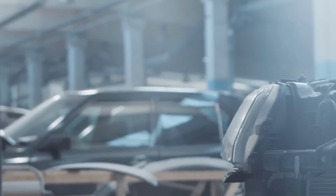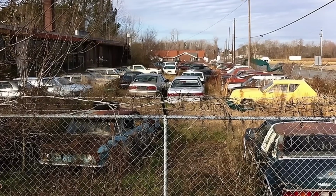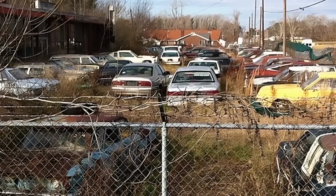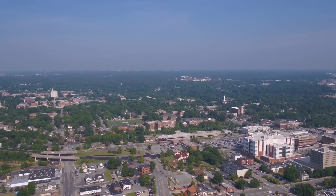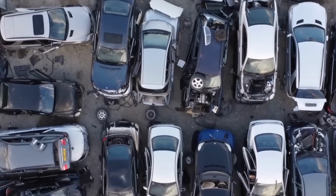Collier Motors is a testament to one man's passion and dedication to a brand that most people have forgotten about. It's also a treasure trove of automotive history that deserves to be preserved. If you're ever in North Carolina and you love AMC cars or just strange cars in general, you should definitely check out Collier Motors.